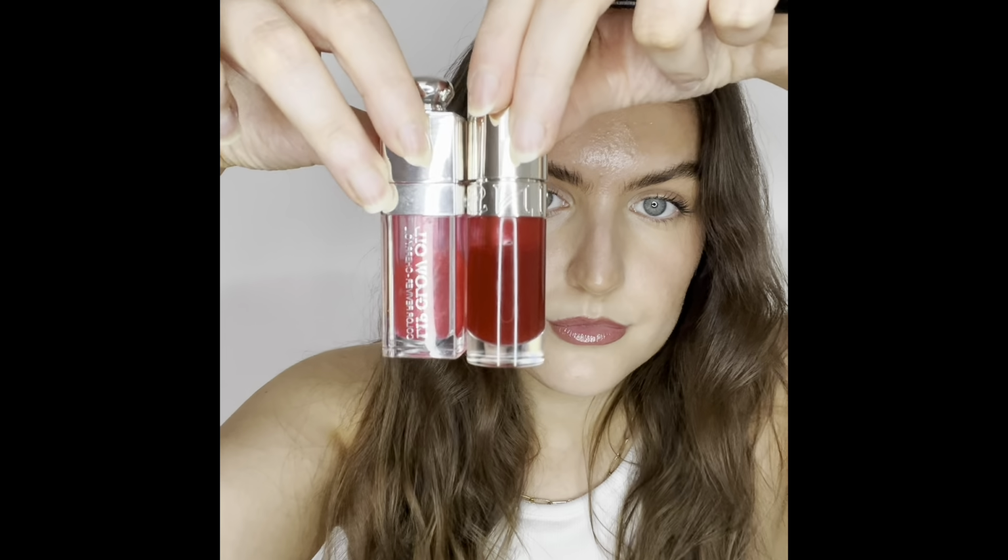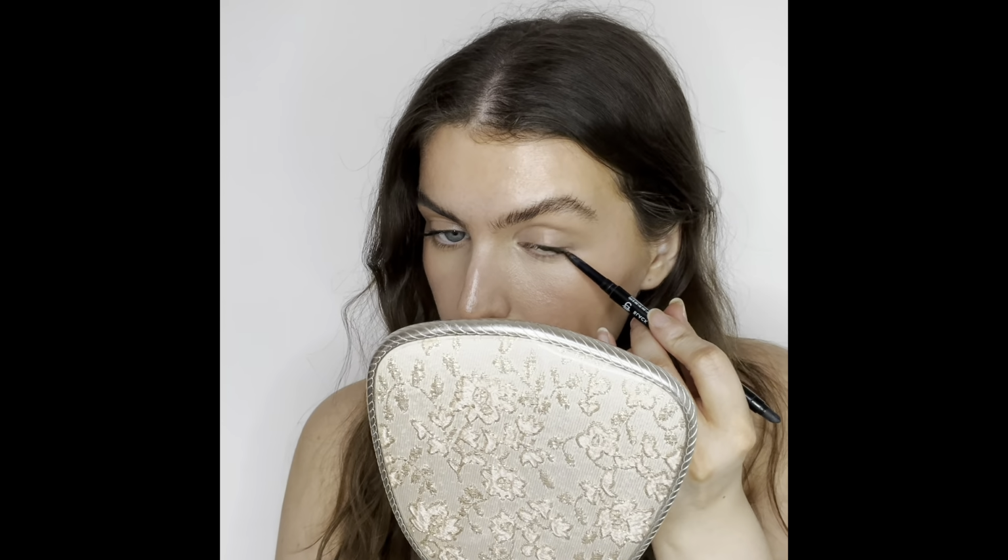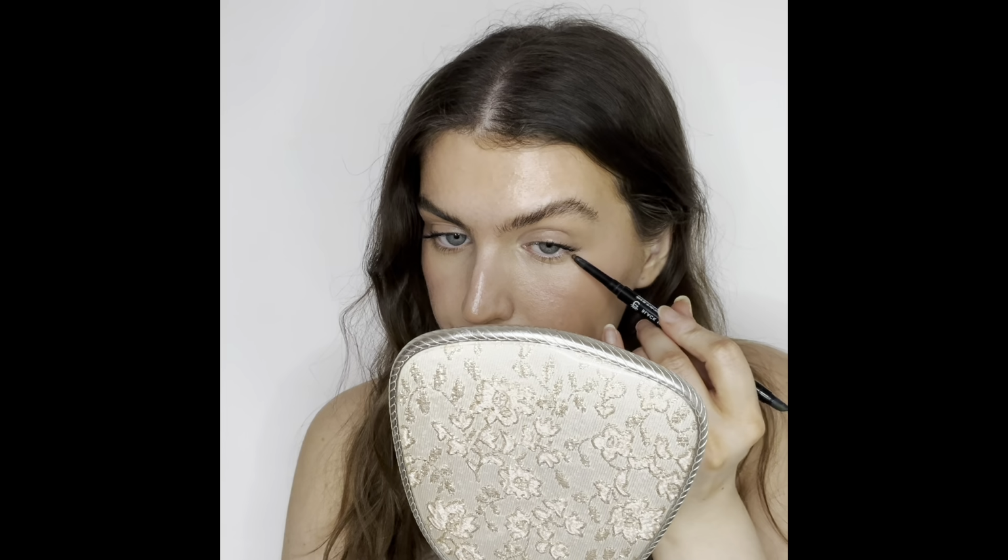So if you want something more pigmented, go for this. But if you want something a bit more sheer, go for this. This is also more of a darker shade of red, as you can tell. I like both. I think both are nice formulas. I think on an everyday basis I prefer to wear Dior just because it's a little bit lighter and it looks a bit more natural. But it's just your preference really.